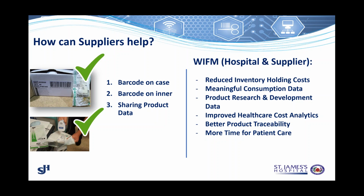So we can see a much more lean holding of inventory. We can see meaningful consumption data so that we can understand what levels we actually need. And the biggest one is product research and development data. This is an area that's not been explored, but something that we should definitely be focusing in on, in so much as the data that we have can be used to influence what we do in the future.